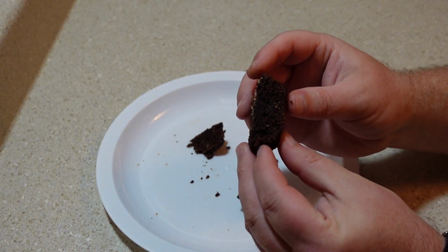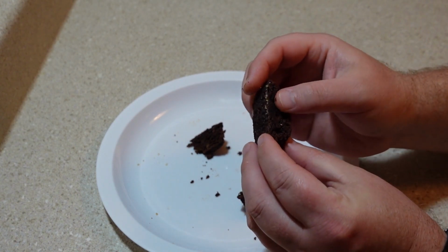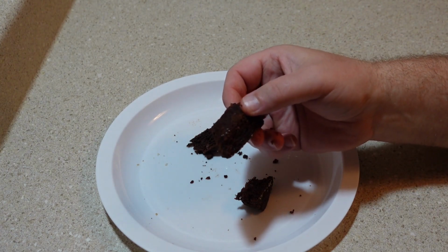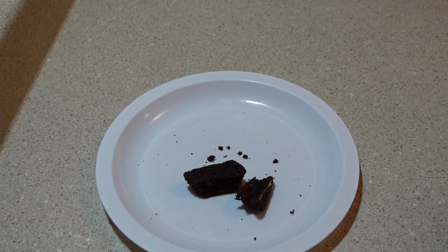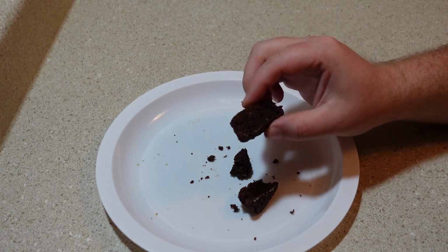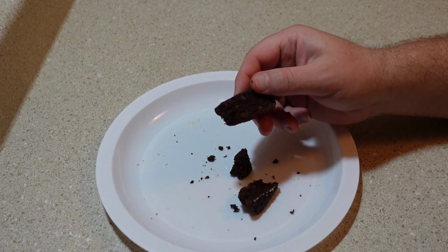Yeah, the inside's still sticky, still very moist. I do see a fair amount of chocolate chips in here also. So I'll give this piece a try. This thing is very sweet. It reminded me of the first snack cake, the Vanilla Creme Cakes.